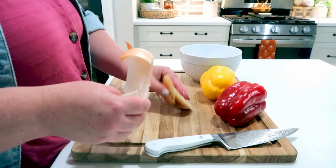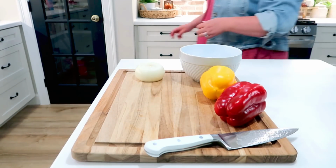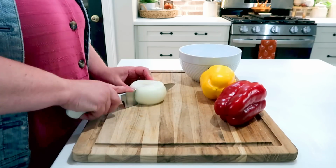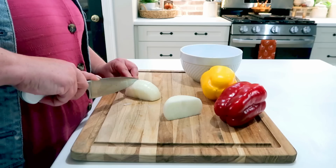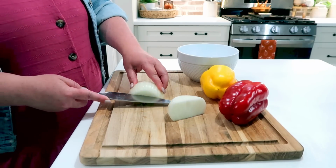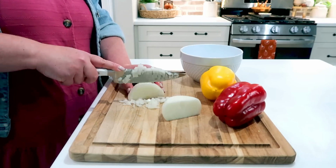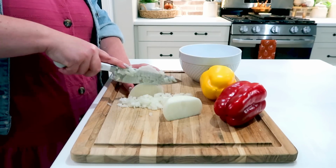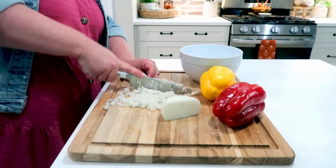So you're going to need one onion, and I'm just using a regular onion here, but you can use whatever kind of onion you prefer. This, I believe, is a yellow onion. And then you're also going to need two bell peppers. The recipe tastes the best if you avoid the green peppers. The red and yellow really do give it the most delicious flavor, but if you really like the flavor of a green bell pepper, it's pretty strong. If you like that flavor, definitely toss that in.